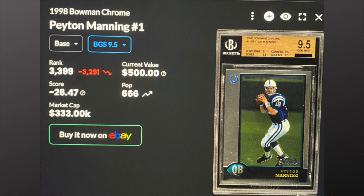This is number one, the rookie card. Now, this one, the price can fluctuate because this is BGS 9.5. So depending on the subgrades, you could have pricing all over the place on this one. And this pricing, it looks to me like the assumption is based on there being one 9 in there, meaning that if you have quad 9.5s, this card is probably more than $500. But this one is showing one 9 in that subgrade.